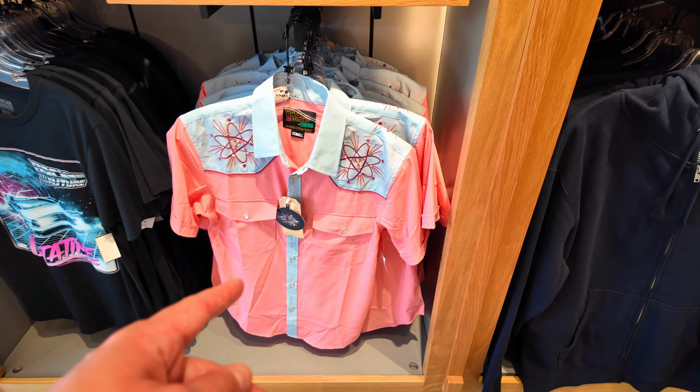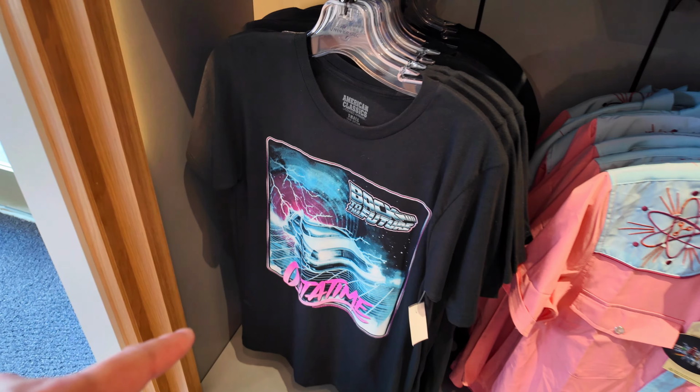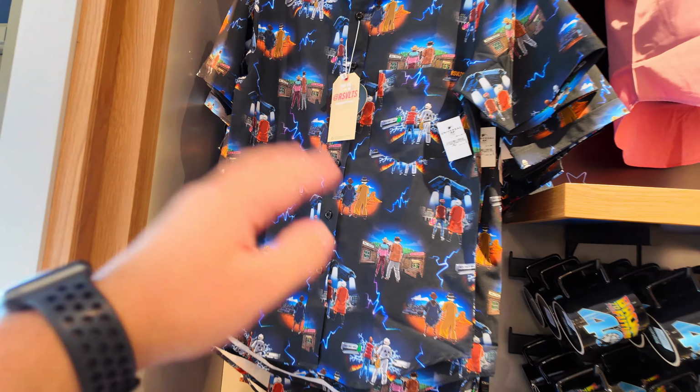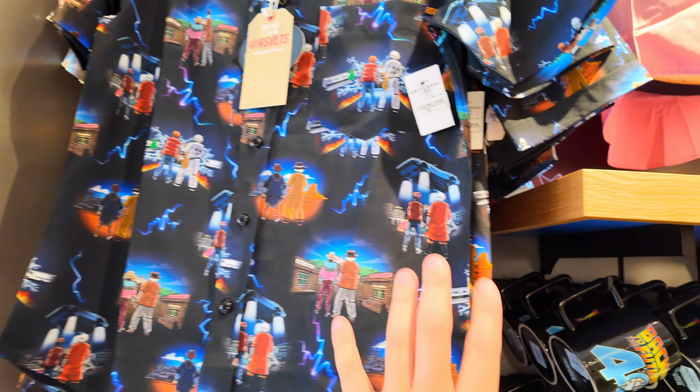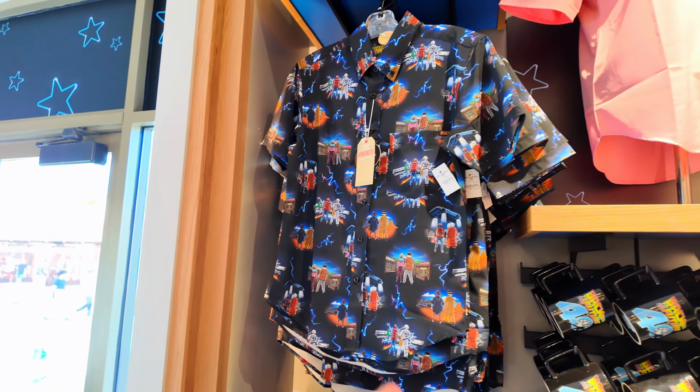Of course, we still have both Back to the Future Roosevelts. We have the pink and blue one. I really like this shirt right here. This shirt is actually pretty sick. And of course, we still have this one, $75 for a Roosevelt shirt. Then there's plenty left in stock. I gotta pick that up at some point.